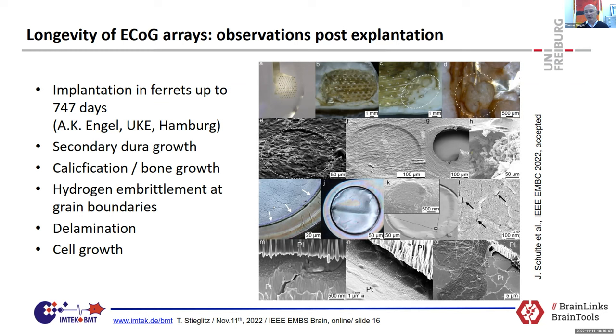And we have to find out if this is similar if you have coatings with silicon carbide and iridium oxide. This is the next round we're currently investigating. And we see delamination and cell growth, but have to find out if this really impacts the functionality, and if so, how long that impacts functionality. And third question, is this already present in vivo, or is this something that pops up when you explant the arrays and pull them out? So we're currently trying to investigate arrays and tissues together in scanning electron microscopy. And I'm more than happy if I can show you some results in 2 or 3 years from now.